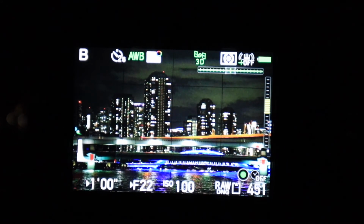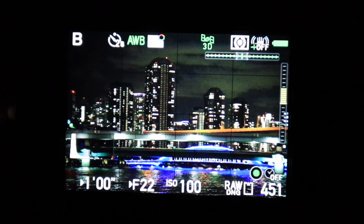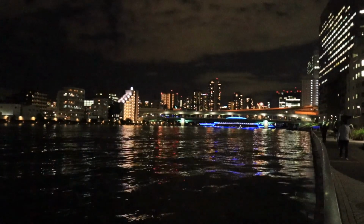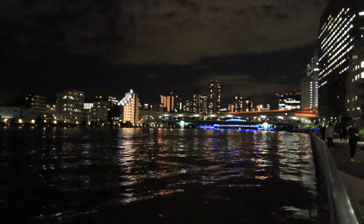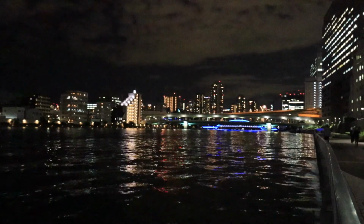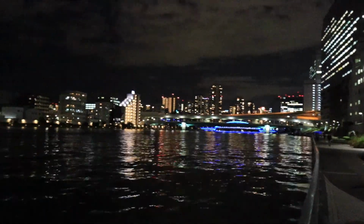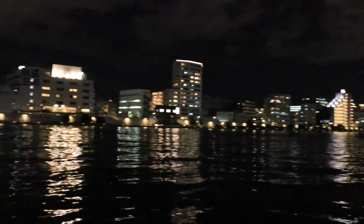So for the first composition, I wouldn't say this is going to be a great shot. As you can see here, I don't have any leading lines and no foreground interest. Primarily, I just like the colors of the bridge and the lights in the background. I want to convey a message of what it's like along a major river in central Tokyo.